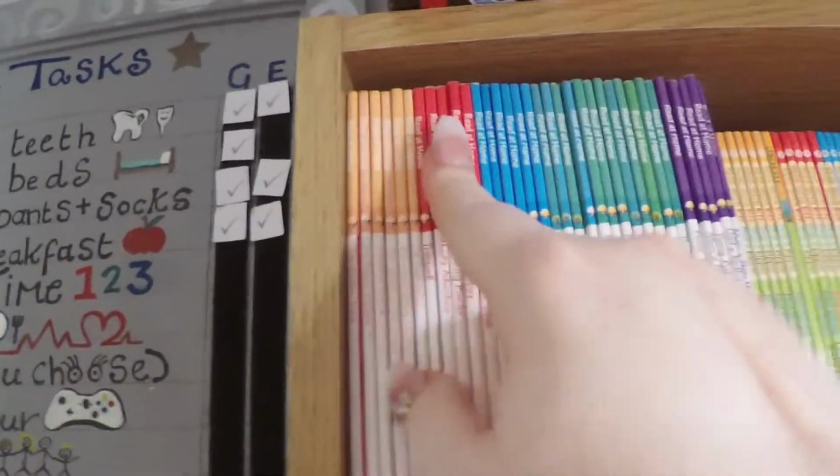So we are currently here in this section. We're in the red at the moment, which is absolutely brilliant considering a couple of years ago the boys couldn't even read at all. So I'm really, really proud that we're able to do that. And what I'm going to show you next is a nice little haul that we did in Home Bargains for going back to school.